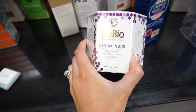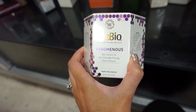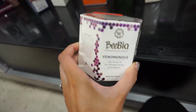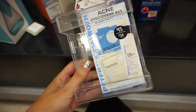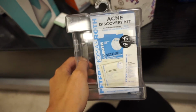So this is an interesting skincare line. This is Bee Bio Venomous Bee Venom and Manuka Honey face mask, and this is $12.99. They also have this Peter Thomas Roth Acne Discovery Kit. It has their acne clear dots, correction pads, and a wash, and this is only $9.99. That's a nice little set right there.